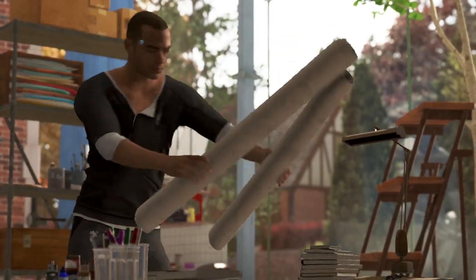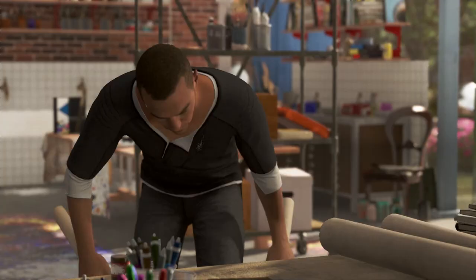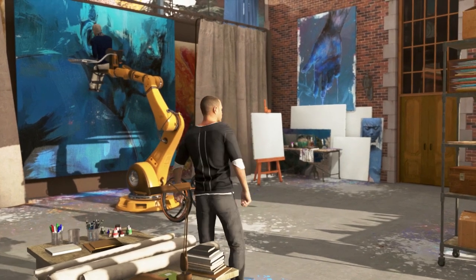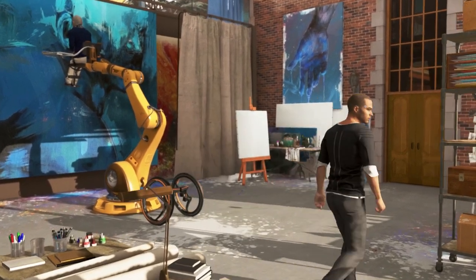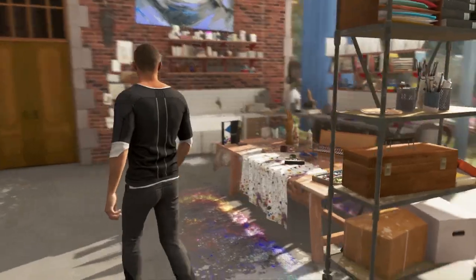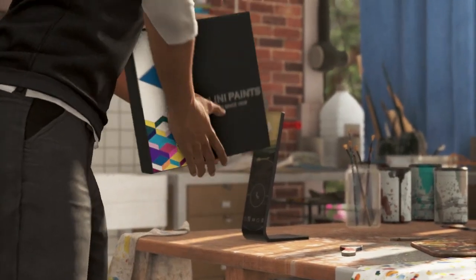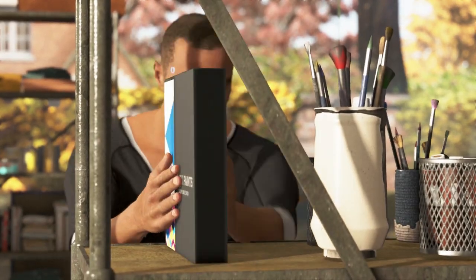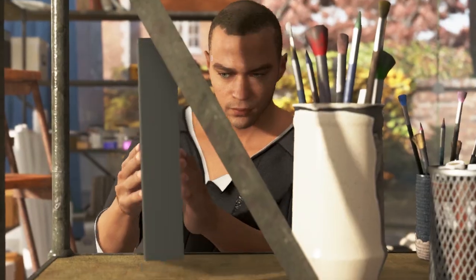I do like his shoes right now, though. I like all of his clothes, actually. So we got that going. What else can we clean up? I think there's something over here. Yeah. Put the Bellini paints away. Stack the other stuff up.